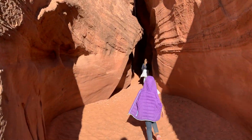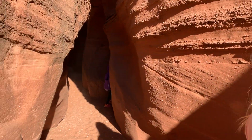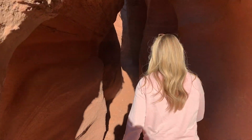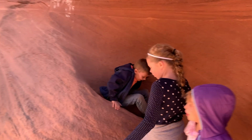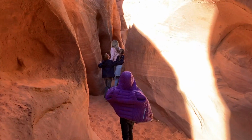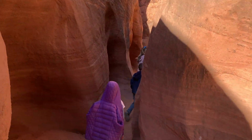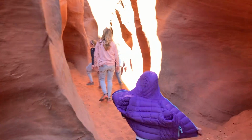The maps that we had basically got us in the general vicinity, and then we kind of had to wander around. There's no marked trails. This is super remote. This was about an hour drive out of Escalante, which is very remote in Utah, so you're pretty much in the middle of nowhere. But it's well worth the drive, well worth checking out.